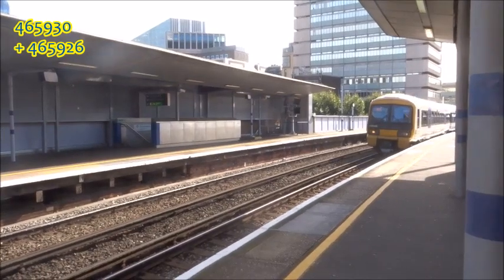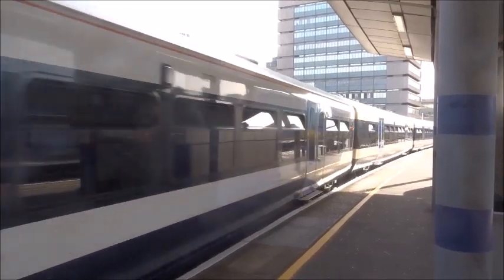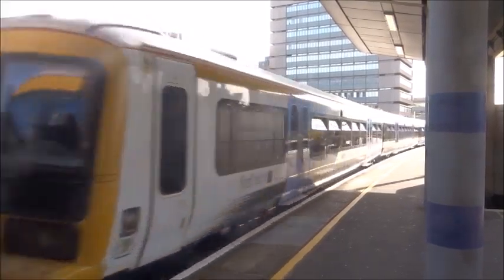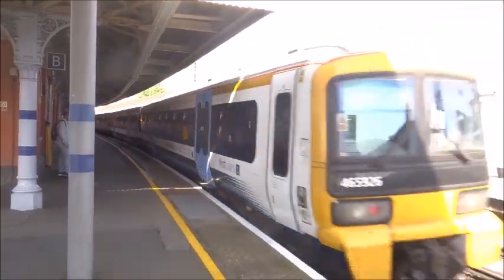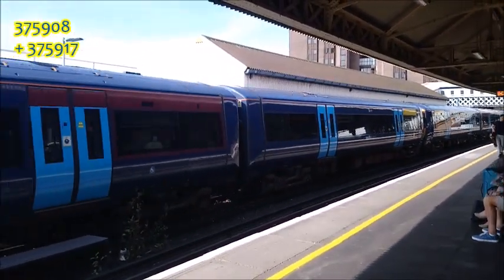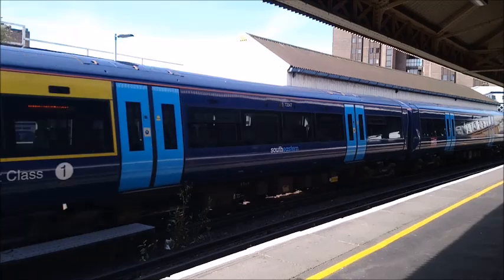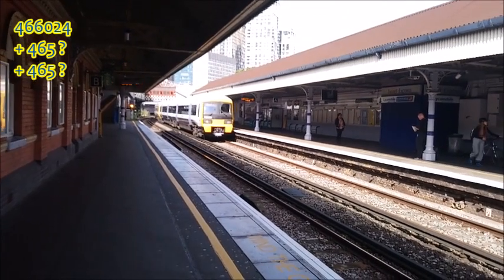465930, not in service. With a service to Charing Cross. It's 375s 908 and 917. 466024 with a service to Gravesend.